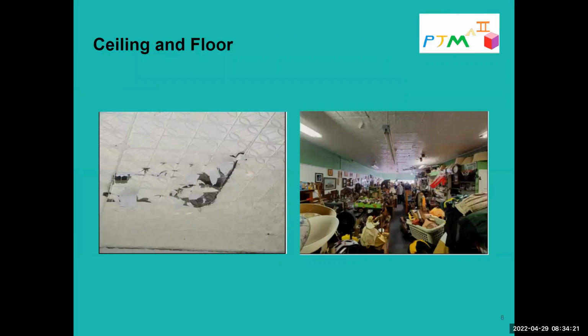Now the interior of the antique shop itself. One thing with this is we discovered lead paint. That's something that I was also given in the inspection report. And we're going to talk about unforeseen conditions as well.